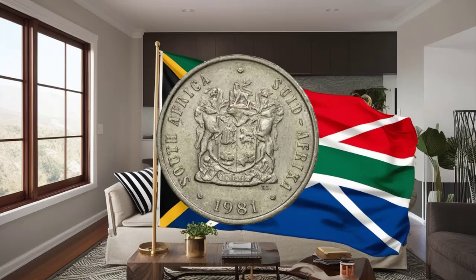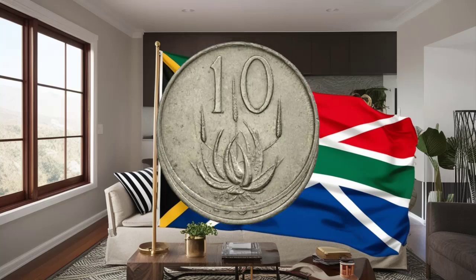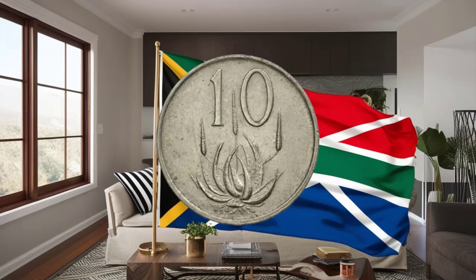Time has a way of turning ordinary objects into something extraordinary. And coins, especially, are silent witnesses to history. They travel through decades, through pockets, through generations. And sometimes, just sometimes, one of them carries a secret that turns it into a treasure. Let's talk about that 10-cent 1981 coin from South Africa.